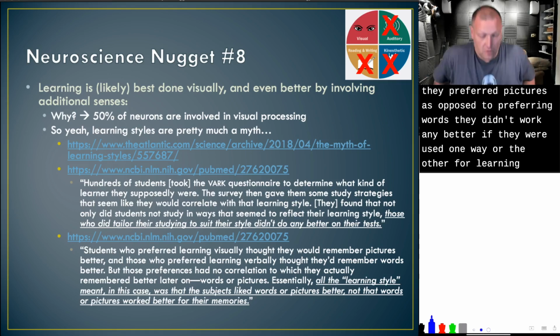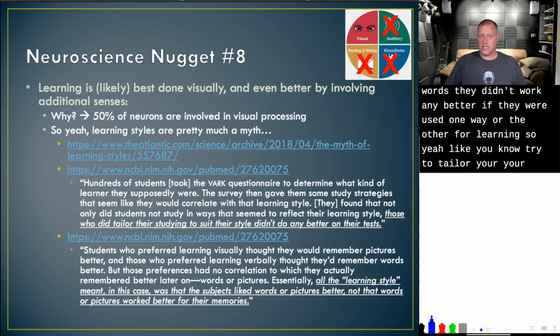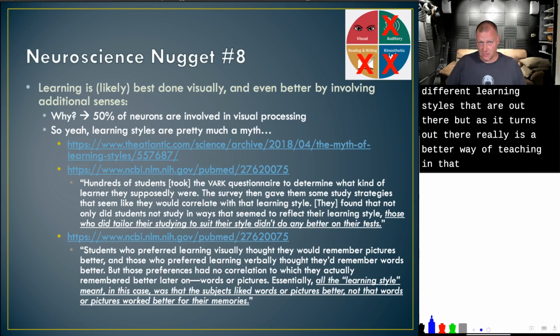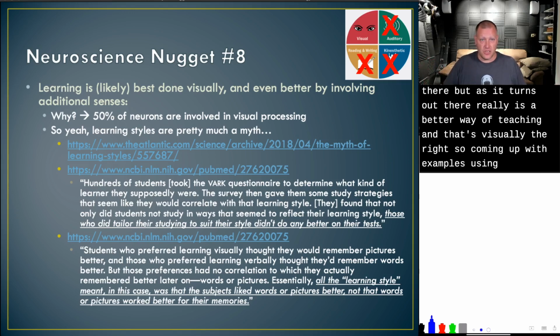Okay. So yeah, kind of a crazy thing for me to think, because I've always been told to try to tailor your teaching to all the different learning styles that are out there. But as it turns out, there really is a better way of teaching, and that's visually. All right. So coming up with examples using images, pictures.